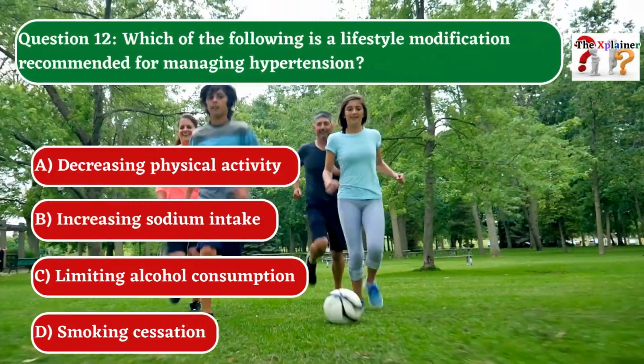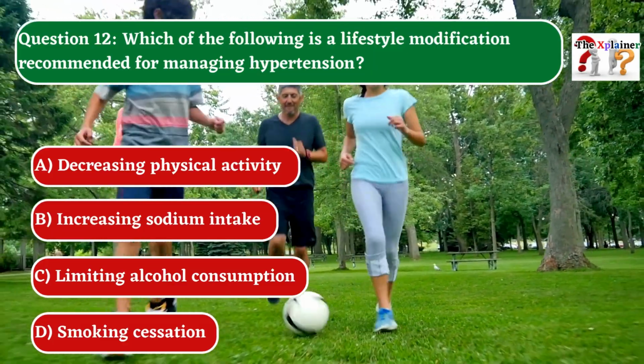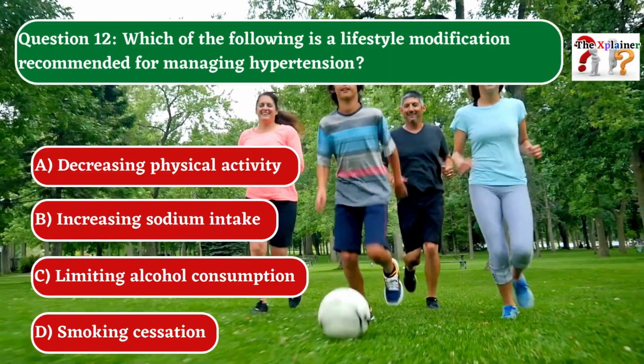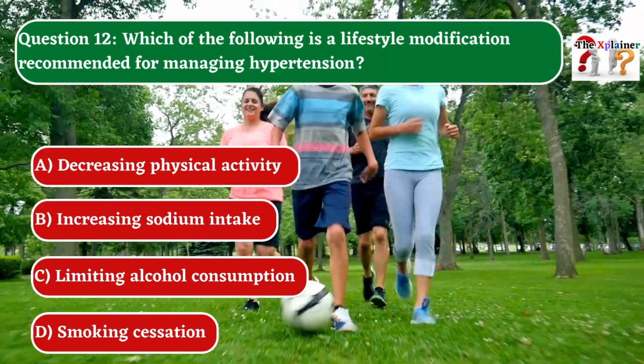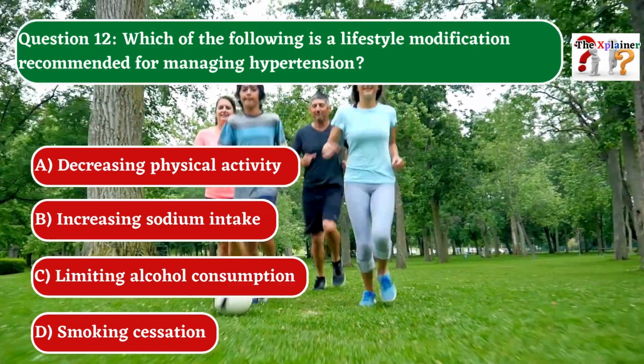Question 12. Which of the following is a lifestyle modification recommended for managing hypertension? A, decreasing physical activity, B, increasing sodium intake, C, limiting alcohol consumption, or D, smoking cessation?